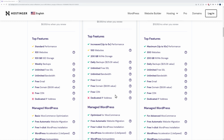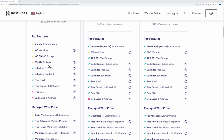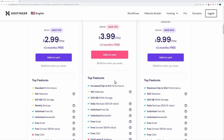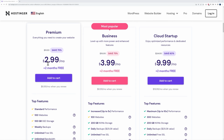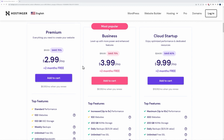Now obviously they provide you with daily backup and weekly backup. As you can see, the entry level here is weekly backup, so they will back up your website once a week. If you go for the $3.99 one, you'll get a daily backup as well. So every day you have a full backup of your website. So feel free to select any of those plans. You can start with the $2.99 one and you can always upgrade to the next one up later down the line if you need more resources. So let's get started with this one here.